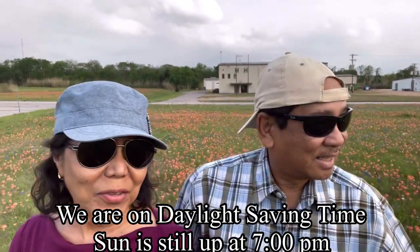So what we're doing today is we're going around looking at the wildflowers. It's spring here, so flowers just grow everywhere, on the fields, on the roadside, different kinds of flowers. Right now we have these Indian blankets and bluebonnets. Indian blankets or Indian paintbrush, they call it. And bluebonnets is the state flower of Texas. Yeah, let's go around. Samahan niyo kami.